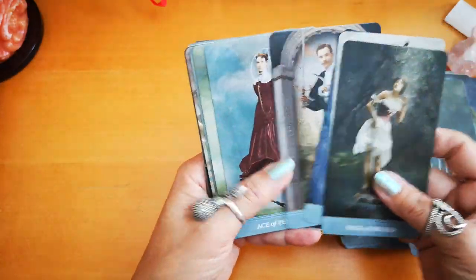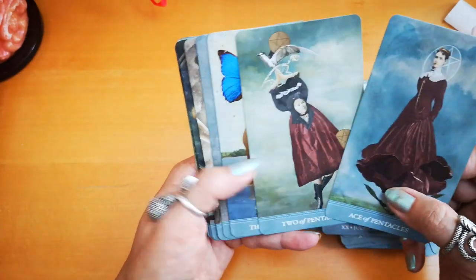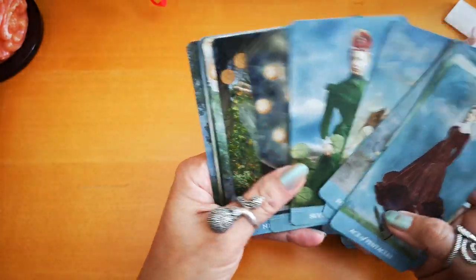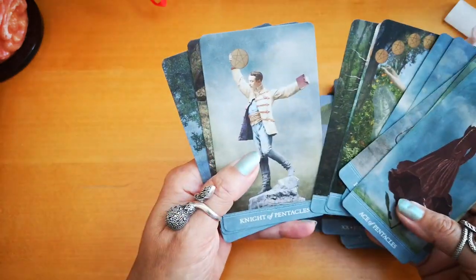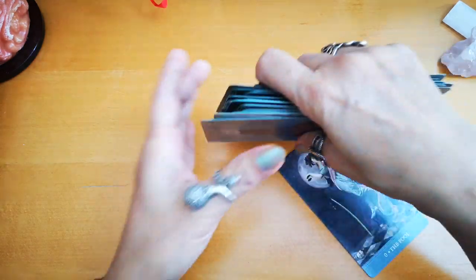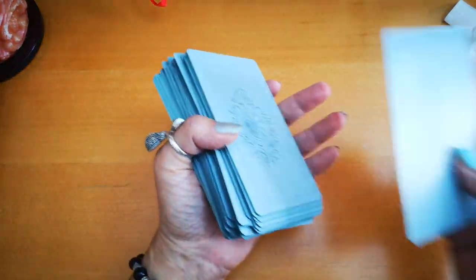It is smart. It is creative. It is very intelligent and very cleverly done. A beautiful, beautiful deck. So this is one of those decks that I really like and I'm very happy that I got the Dream Keeper's Tarot.